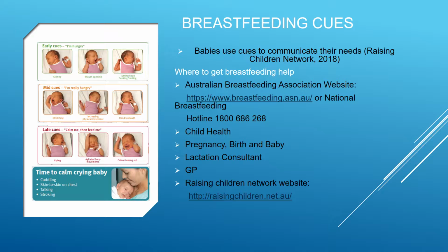Babies use cues to communicate their needs. These cues signal how the baby wants to interact with you. Your baby will exhibit feeding cues when they are hungry. If you focus your attention to the current slide, there is a pictorial version of infant feeding cues. You should familiarise yourself with these.